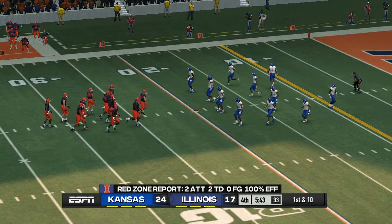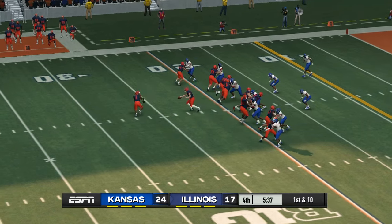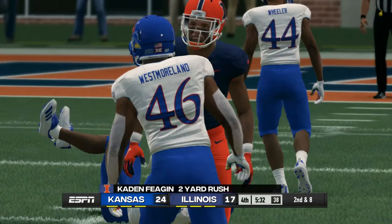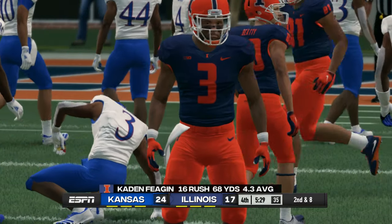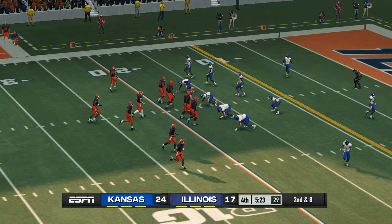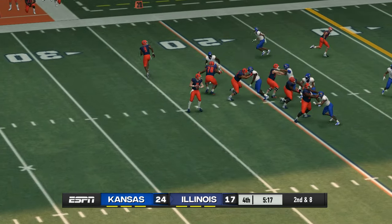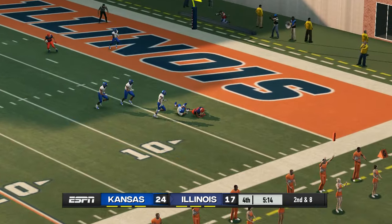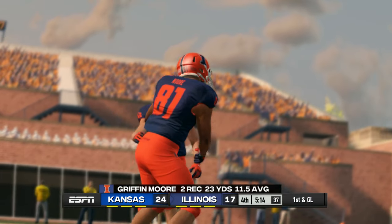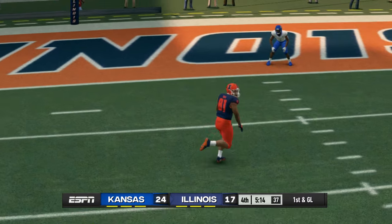First and 10. Ball on the 20. He's taken down at the 18-yard line. Gain of two on the play. That makes it second and eight. And down he goes at the two. The quarterback did an excellent job of recognizing the Mike linebacker on the blitz. He hung in there, delivered the pass, and his receiver made a good catch to move the sticks.